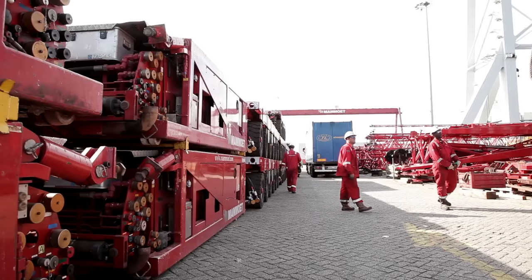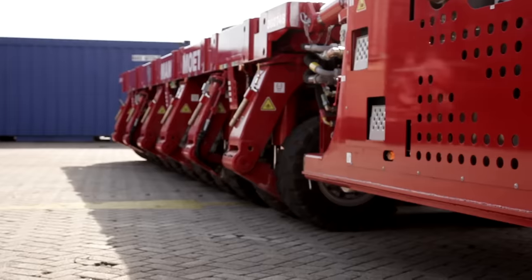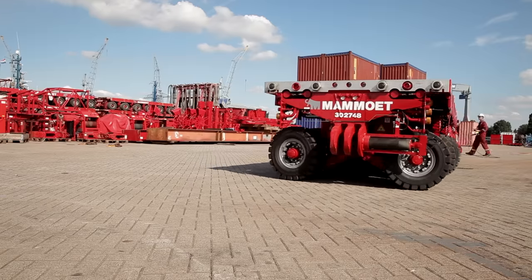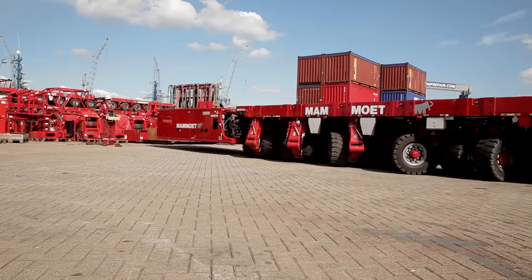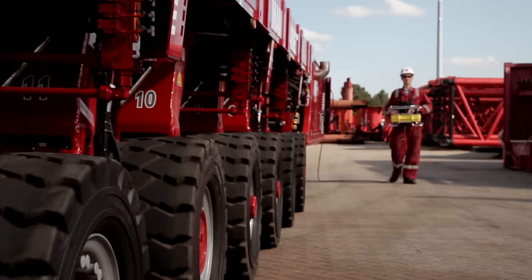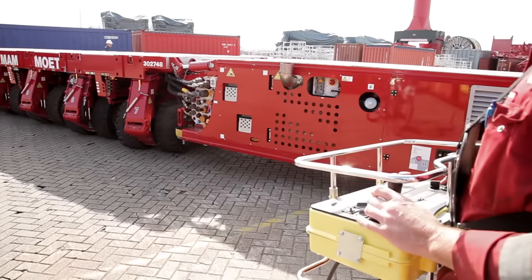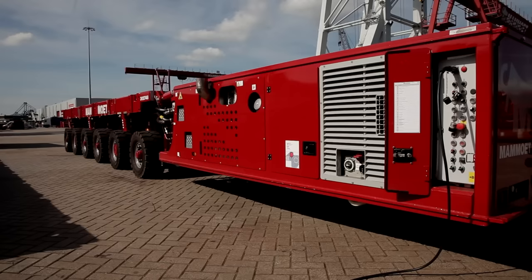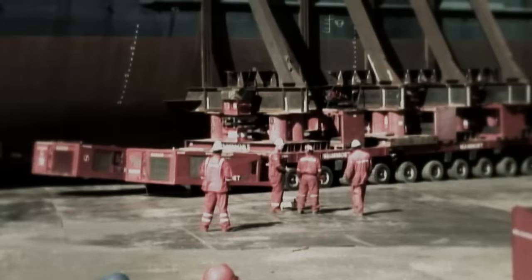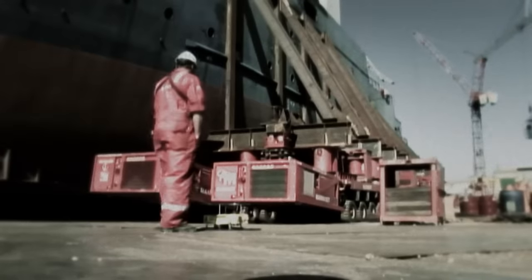Above all, Mammoth owns and operates hundreds of the most versatile transport in the world, the SPMT, the self-propelled modular transporter. Here in Schiedam, Michael Bex is one of Mammoth's most experienced SPMT operators. The SPMT was Mammoth's solution to saving the Cabo de Hornos research ship.